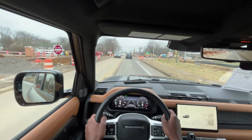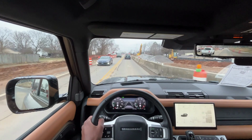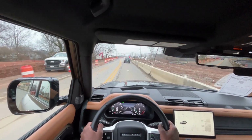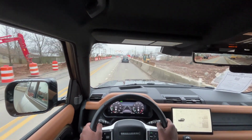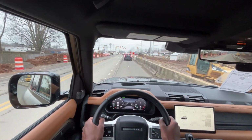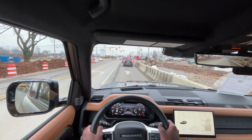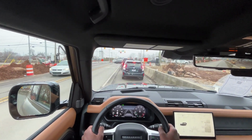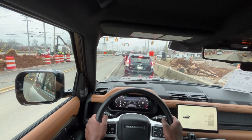So the eco mode so far is just really, really good. When I put my foot down a little bit, I can feel the turbo working, and then when I'm just coasting, it just tries to give as little power as possible. And it just keeps it really quiet as well. And there's the auto stop.